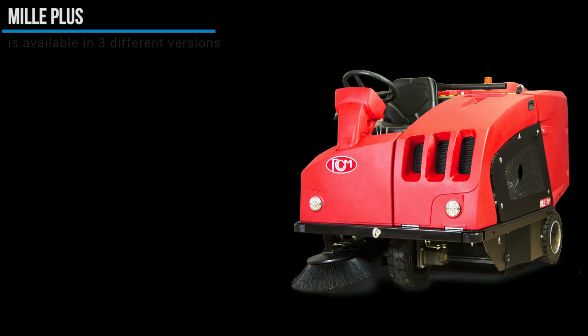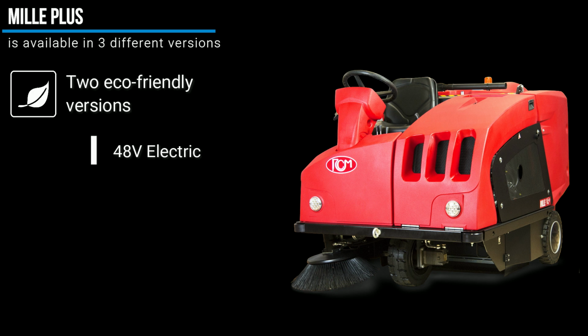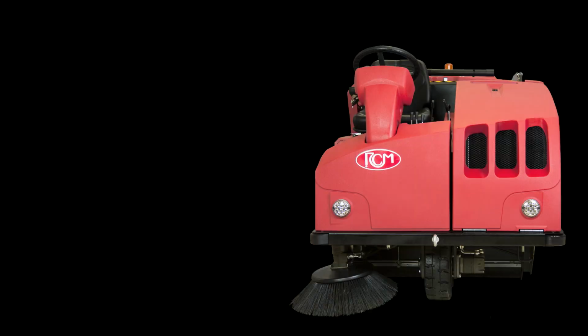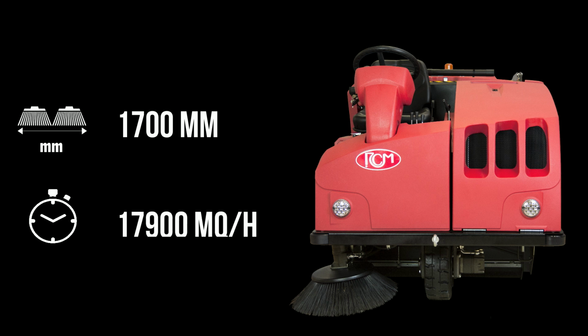MILLE Plus is available in 3 different versions. 2 eco-friendly versions, 48-volt electric maintenance-free motor and 3-cylinder dual-fuel Kubota engine, water-cooled. Also available with diesel Kohler Lombardini engine, 3 cylinders, water-cooled. MILLE Plus has a cleaning width of 1700 mm with 2 side brushes and a maximum hourly performance up to 17,900 square meters per hour.